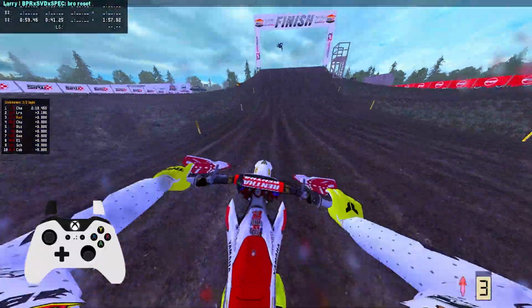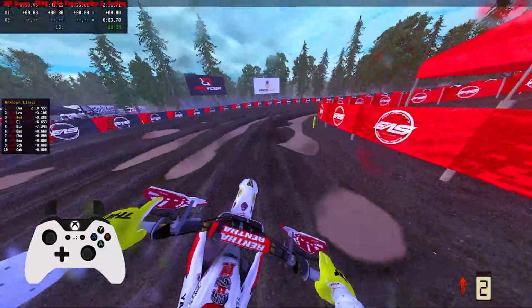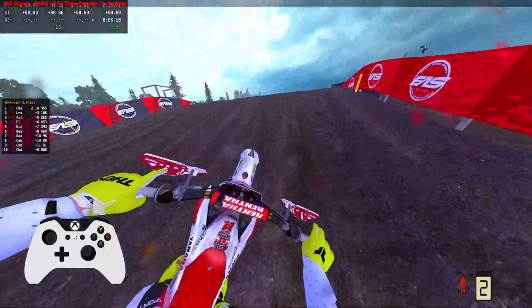But going over this finish line is when I realized that I was in 3rd, and this is actually the 1st and 2nd here in front of me, and that's when I started to, yeah, hands started getting a little sweaty.